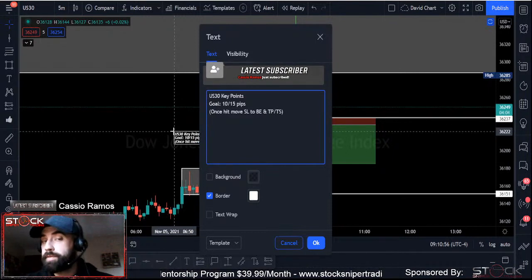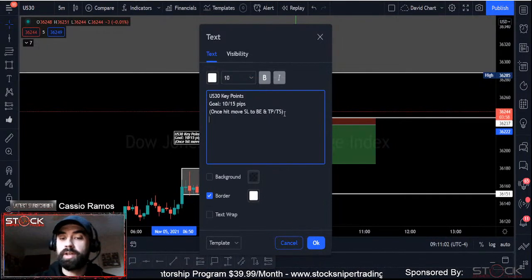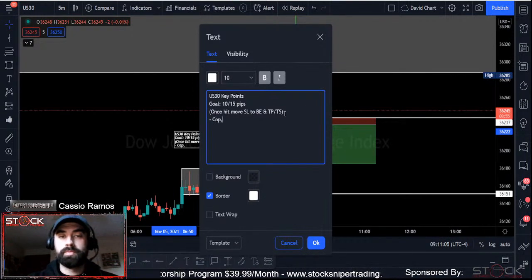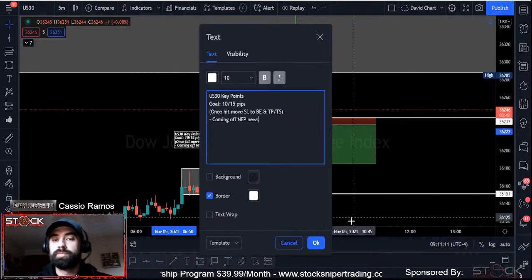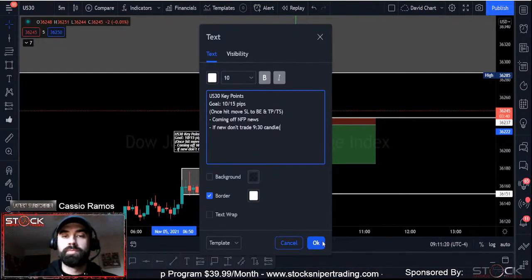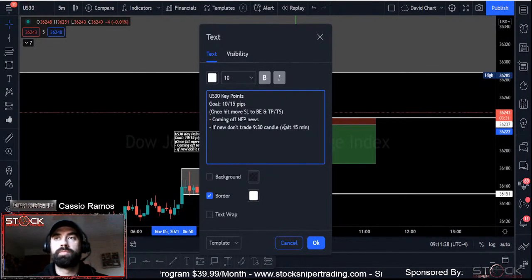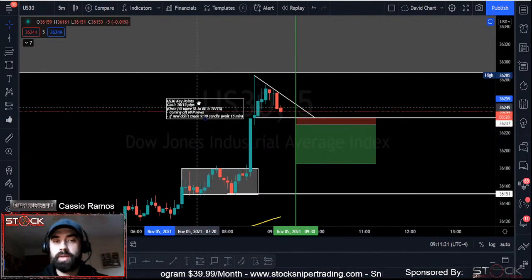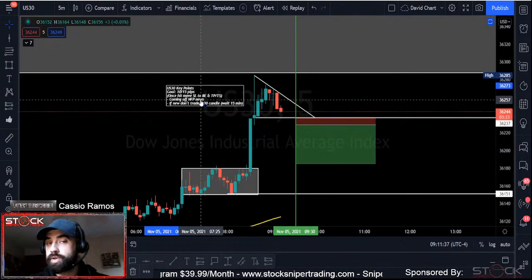Okay, so once you hit maybe 10-15 pips, move your stop loss to break even. Or if you want to just take profit or use your trailing stop loss, you can, okay? So your key points, guys. Goal is 10-15 pips. Once hit, move your stop loss to break even. You can trail your stop or even just take profit.